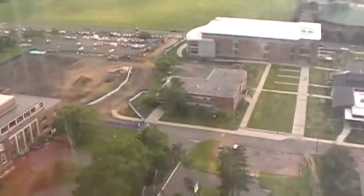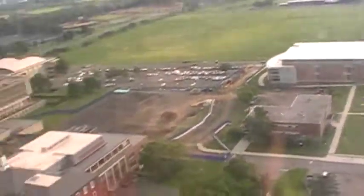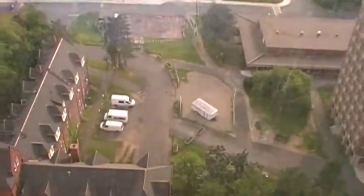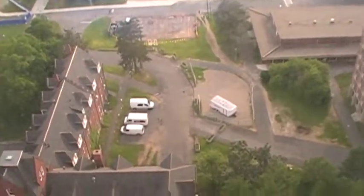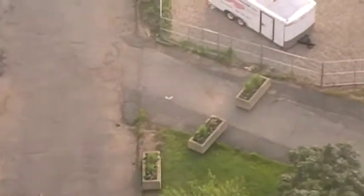The sun's a little bright here. That's the Mullins Center. That's the new Student Recreation Center. Something is being done right here. That road's been blocked off. I've been on that road before. I just don't know what's being done right there. In pedestrianizing the school, which was done long ago, they have those potted plants in the way, like this.